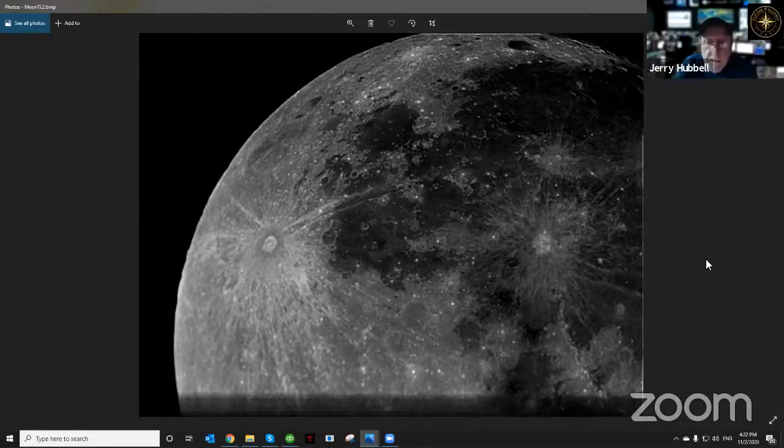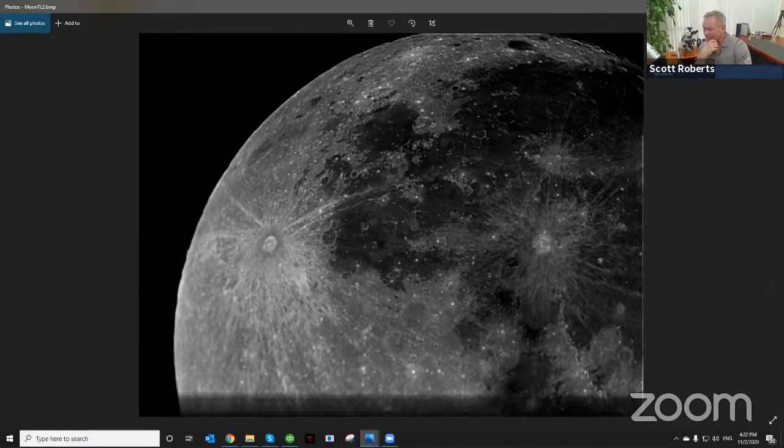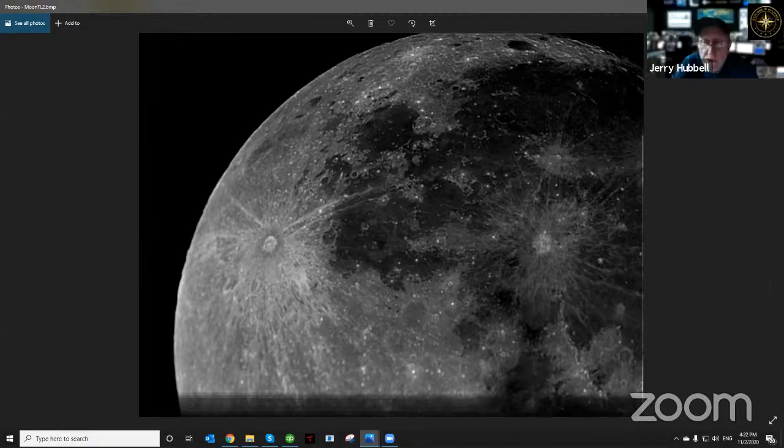The other thing that's a little disorienting for me is that I usually make sure my camera's oriented so north is up and east is right, so you can look at the moon. But this is fine. That's Tycho, that real bright crater on the left, and Copernicus is on the right-hand side. I think it's great, Heath. Thanks. Yeah, it looks good. That's much better than any picture I did the first time.